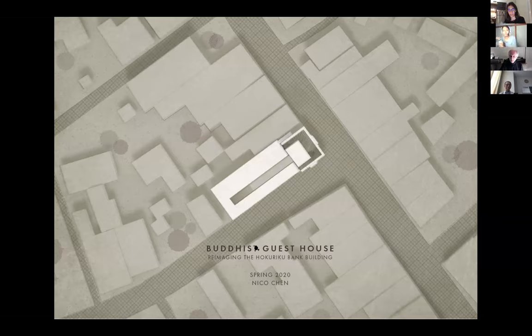Hi everyone, my name is Nico, and my proposal for Hokuriku Bank building is to build a Buddhist guest house to keep the tourists staying in Inami longer with a further understanding of Inami and seeking for their own inner space.